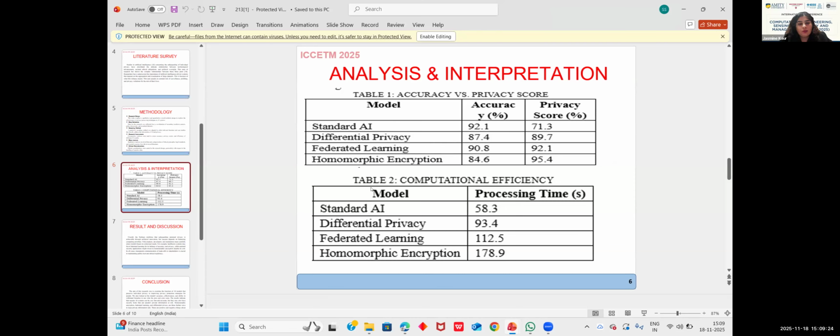What about homomorphic encryption? Homomorphic encryption means... Okay. Based on this analysis and interpretation, what can you conclude? What can I conclude, ma'am? There are different types of AI models and different accuracy and privacy scores. There are four types of models, and there are different accuracies and processing times.